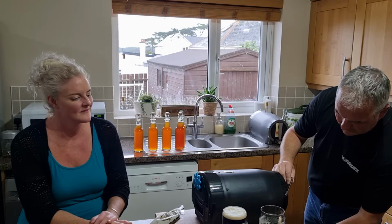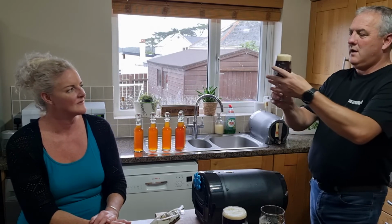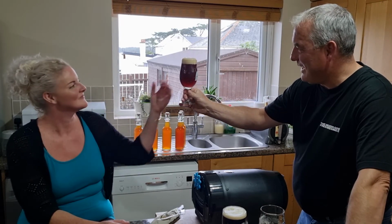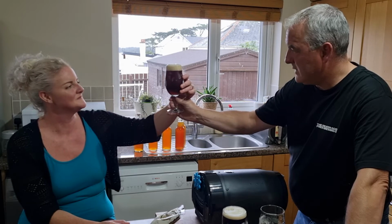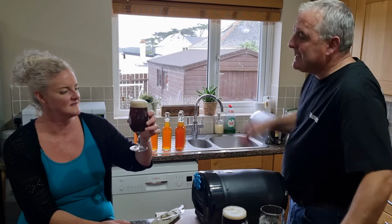She gets the benefit of. So, I mean, put it this way. If you got that in a bar, you'd be reasonably happy. Wow, looks amazing. Looks nice, doesn't it? I was surprised last night. It's nearly as dark as Guinness, actually. Isn't it?